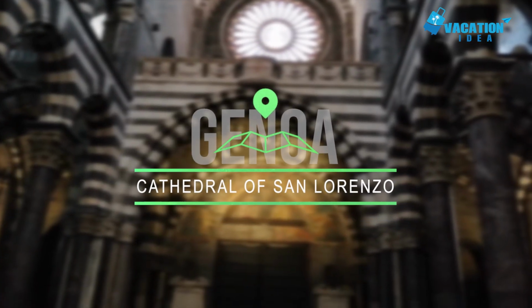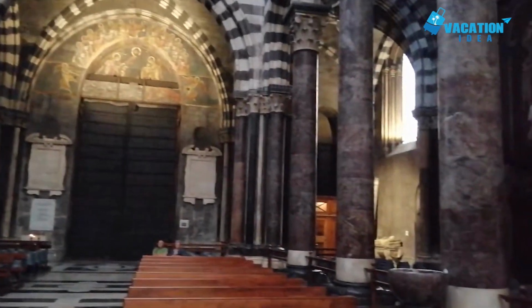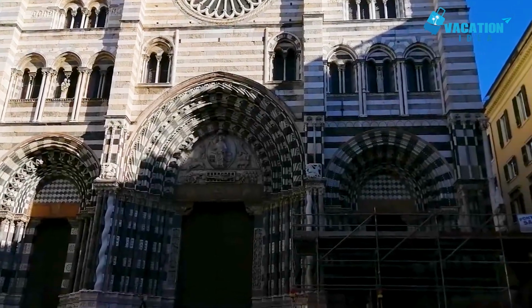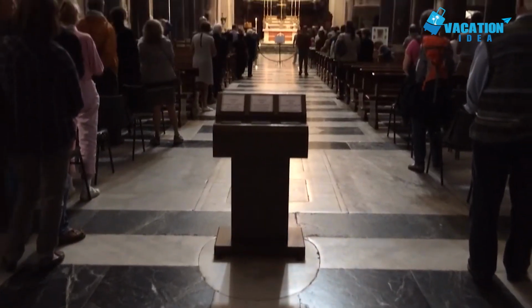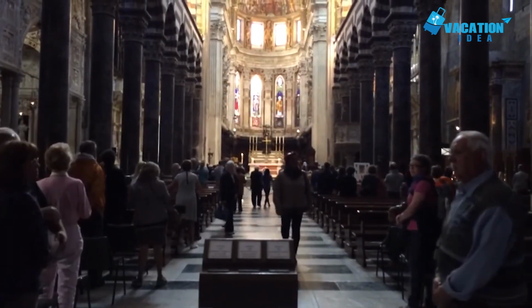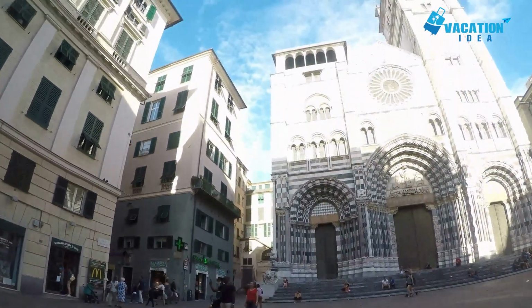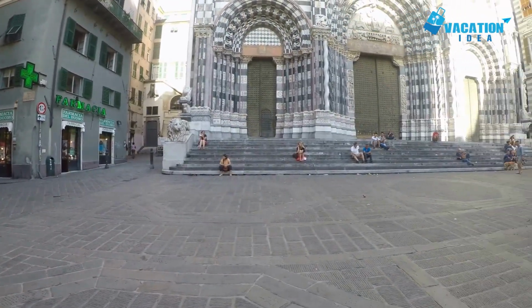At number 4, Cathedral of San Lorenzo. Right next to the square is the dramatic-looking Cathedral of San Lorenzo, yet another of Genoa's unmissable architectural masterpieces. Rather reminiscent of the Duomos in Siena and Florence, its black, white, green and pink striped facade is awe-inspiring to gaze up at. Dedicated to St. Lawrence, the colossal cathedral was consecrated in 1118 and boasts a delightful mix of Gothic, Romanesque, and Renaissance architectural styles.